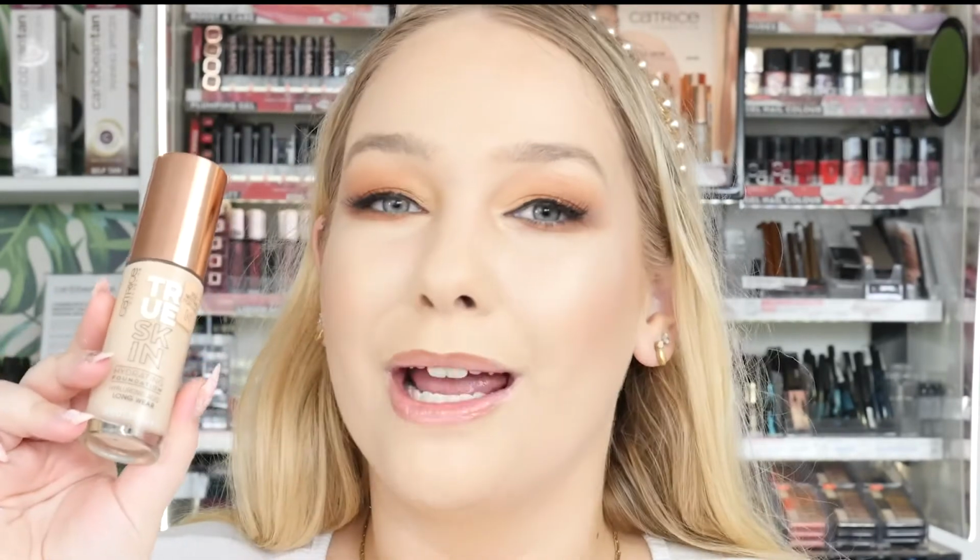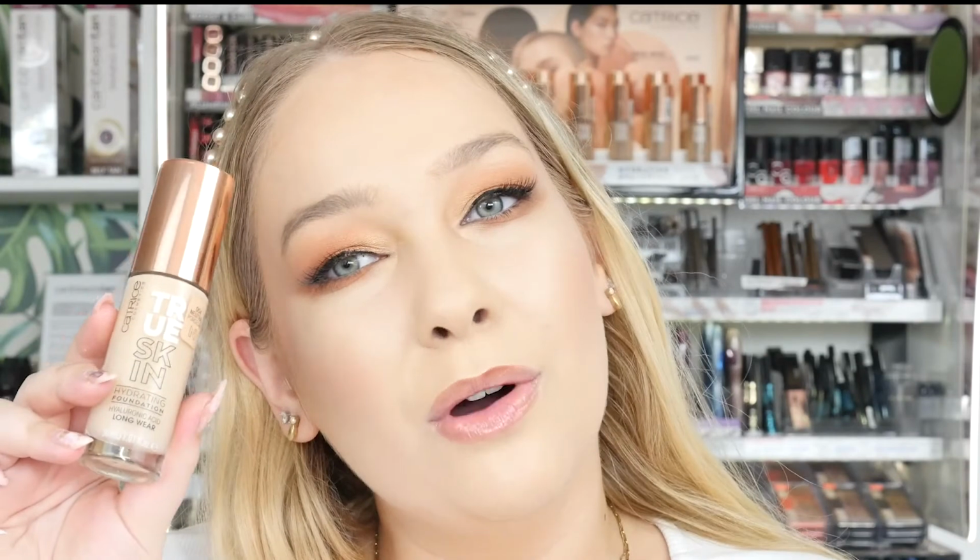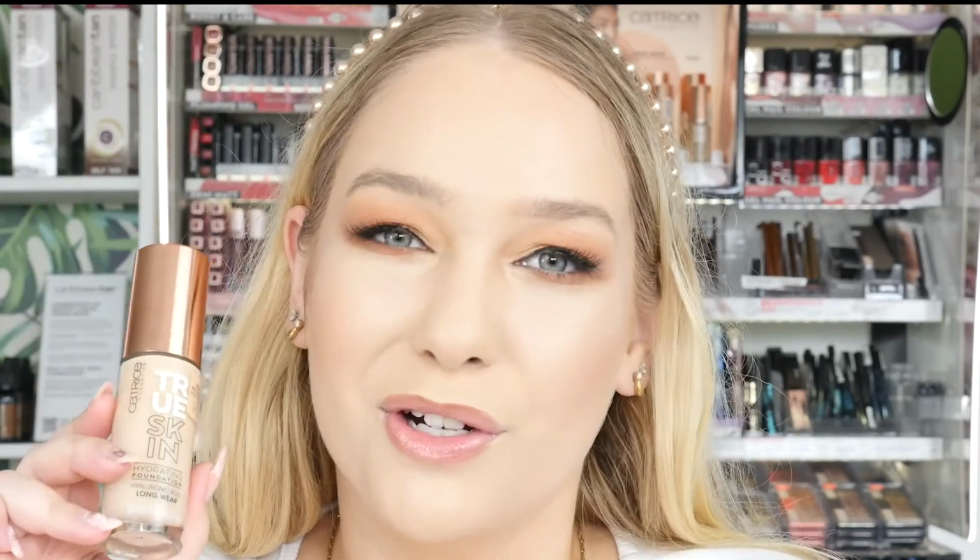I am blown away by the coverage of this foundation, the long wear, and just how it sits on my skin. It ticks all the right boxes for me. So that is my review of the True Skin foundation.